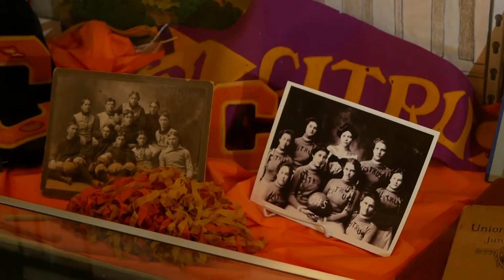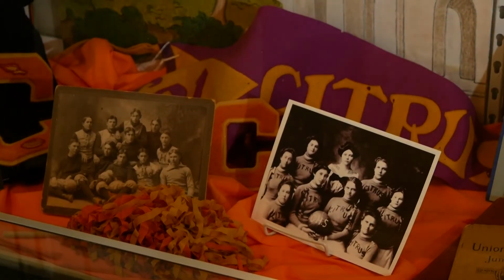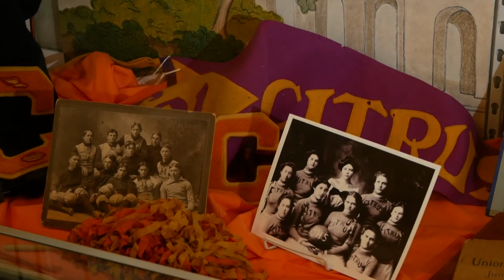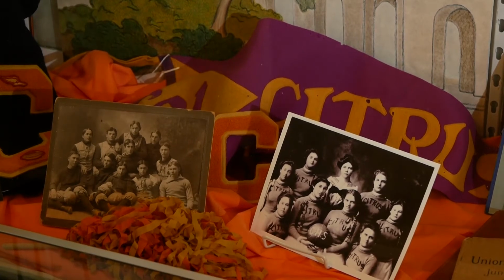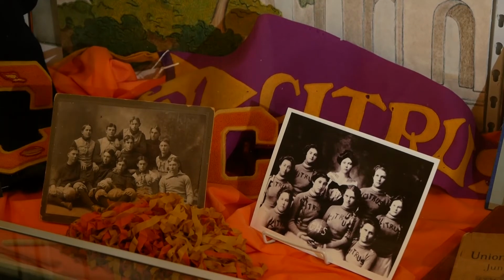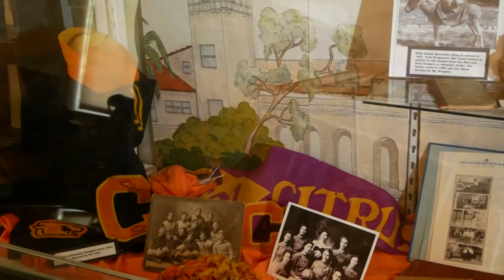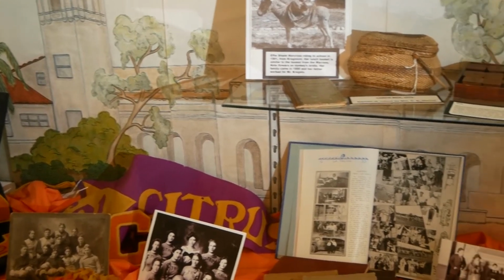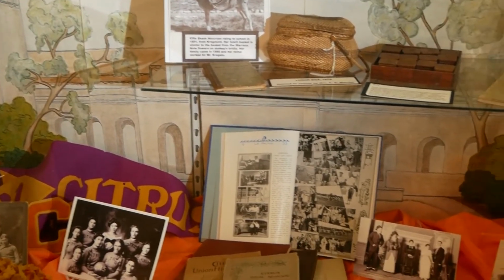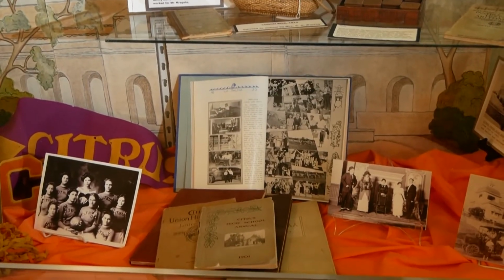In Glendora, the high school was called Citrus High School, and it is in one of these pictures. And Citrus High School had students from Azusa, Covina, Glendora, Claremont, Monrovia, Duarte. It had many students from all over the valley come to high school. And in the 60s, Azusa High School was built in Azusa, and Glendora High School was built in Glendora, and Covina had their own high school. So Citrus High School did not exist as a high school anymore.